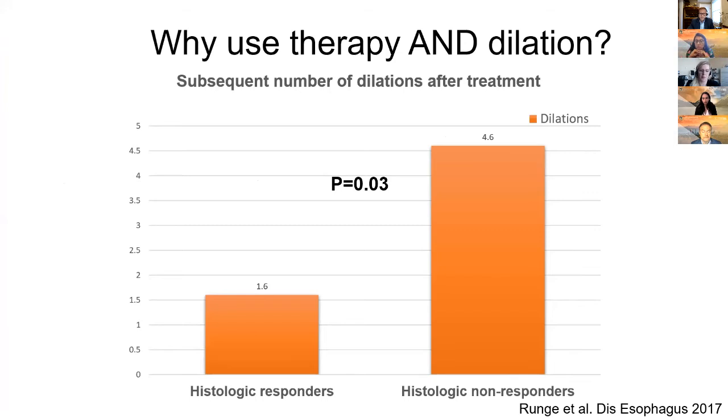Of course, no problem. So UNC basically conducted a study that took patients with eosinophilic esophagitis and put them on a treatment of topical steroids for 8 weeks. And then depending on that endoscopy, whether they had histologic response or not, which was less than 15 eosinophils per high power field, they divided them into these 2 responders and non-responder categories.